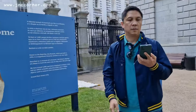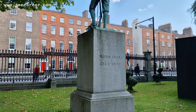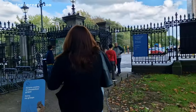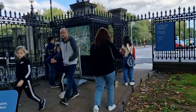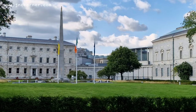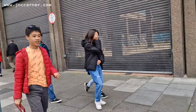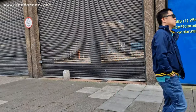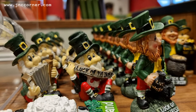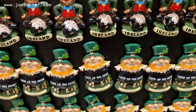Finally, our tour has ended, and indeed we have learned a lot of things from this Natural History Museum, and I'm glad that we have visited it. Then after that, we decided to visit the bookstore, and they have a gift shop selling all these Ireland gift items.